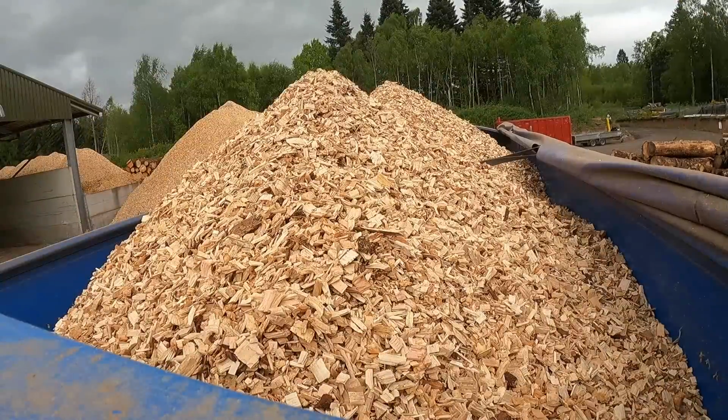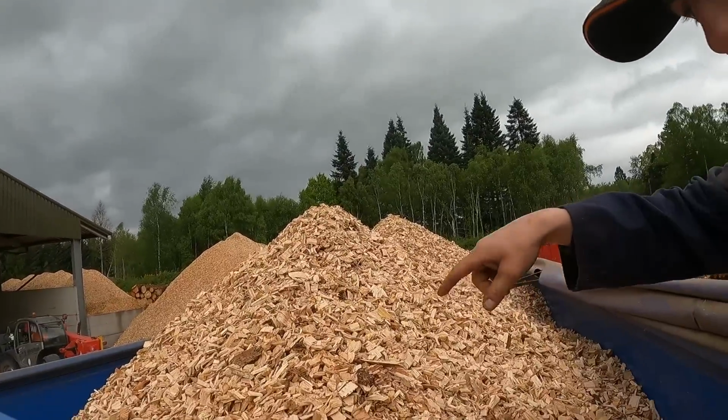A wee bit in the front, just about there, just going to put a dribble more in the front here. Boom, we've got the numbers. So we've got 4.56 tonne on, 25% moisture content, which is slightly more than usual. Usually looking at 22-ish. Should be okay at 25, but we had a load at 27 once and it messed with the boiler a wee bit. I didn't enjoy that. 25 hopefully will be alright.